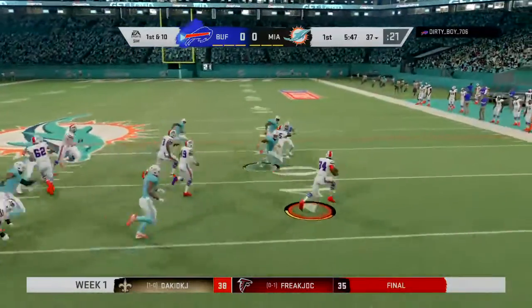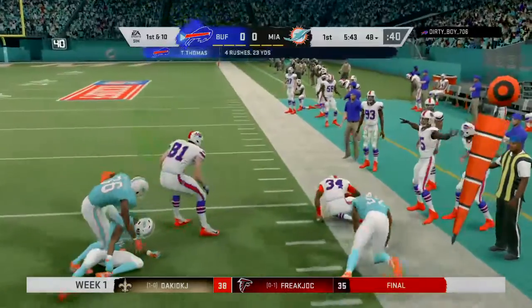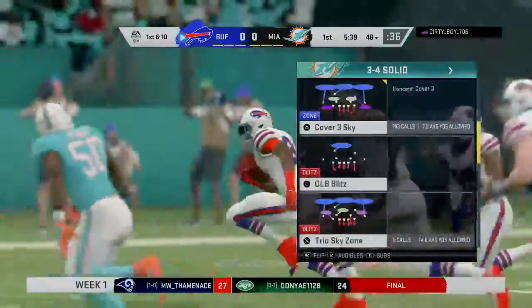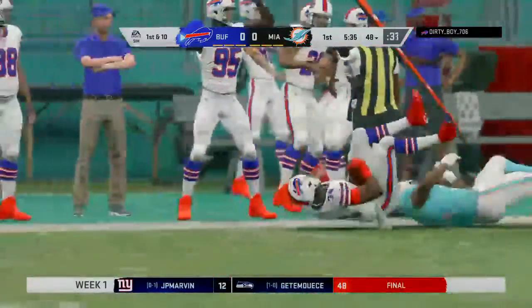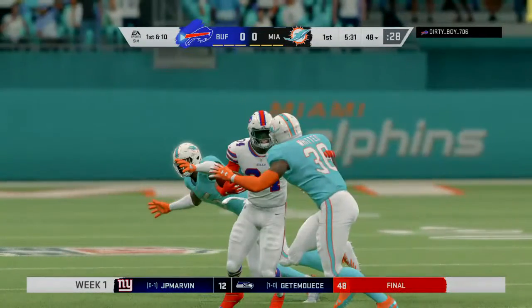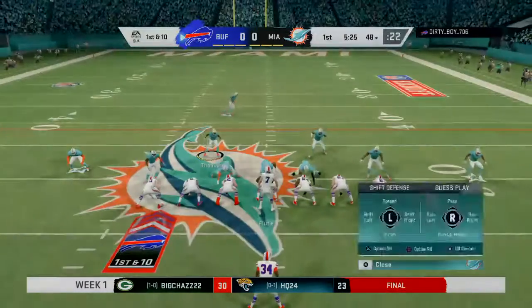Now a give, right side. Thomas, and able to get this one across the 45 before he's brought down. 11 yards and a Buffalo first down. Something to watch here in week 1 of the season, tackling, because you and I both know that in the preseason, a lot of these guys don't play a whole lot. Plus the intensity and the speed really ratchets up on opening week.